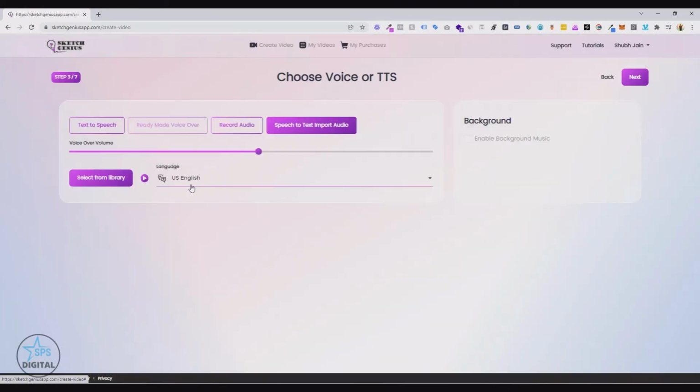Make sure you select your language based on your voiceover. If the language in the voiceover is English, make sure you select English. If that language is something else, make sure you select the particular language. Once it's done, just click on next and your video will automatically be transcribed into text.